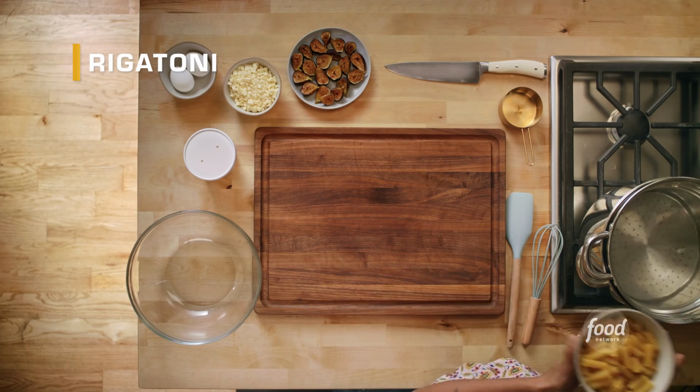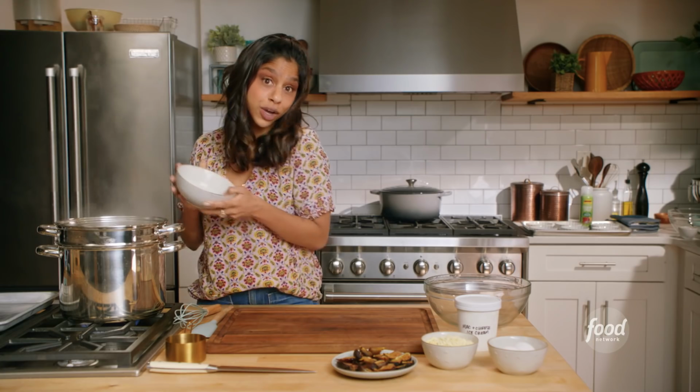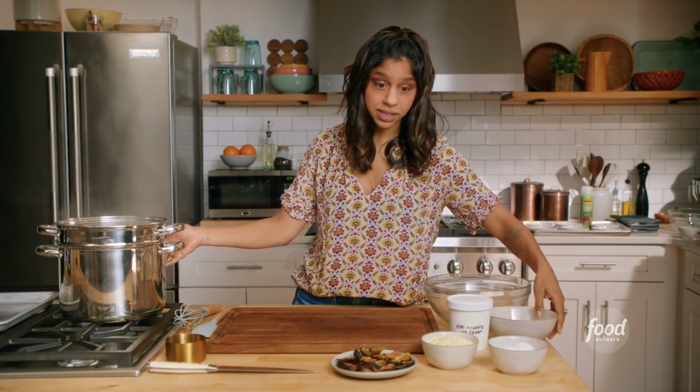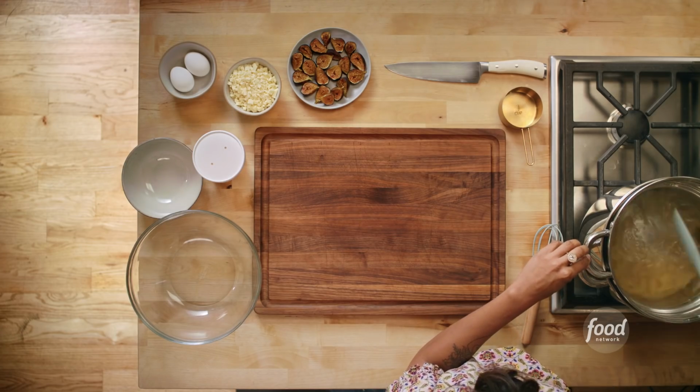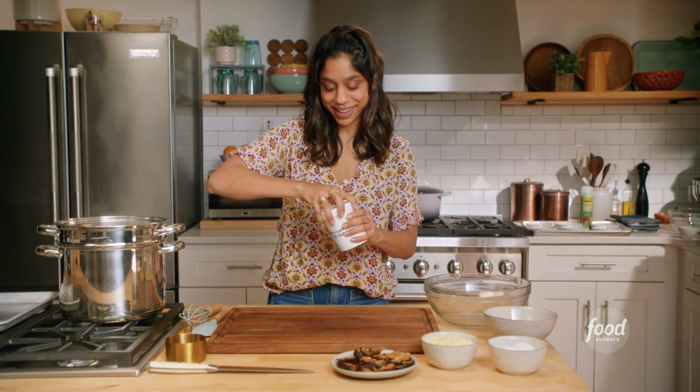So I have a pot of water here boiling. That's gonna go until it's al dente, about 10 minutes. The water isn't salted. We have enough salt going on in our ice cream, so we're gonna be okay if the pasta's not salted. Okay. In the meantime, we're gonna get to our mac and cheese ice cream.